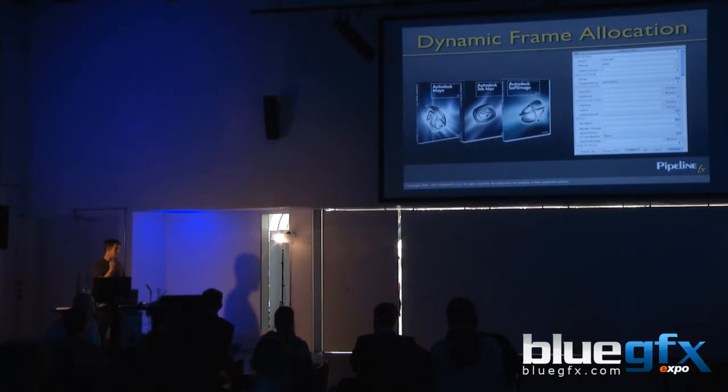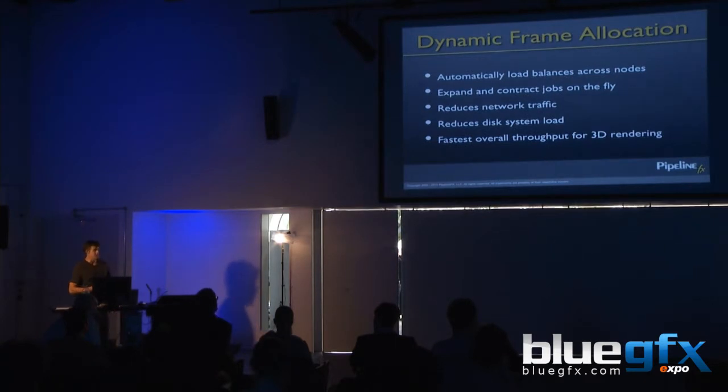So as long as it's broken down to a single frame, and the fast nodes just finish those first and ask for another frame, then we don't transfer the scene file, don't transfer the textures, it just starts on the next frame. So this dynamic frame allocation has kind of been borne out as the fastest way to render 3D, and it was really mostly in 3D, large scene files. We're saving a lot of I/O, saving a lot of time.